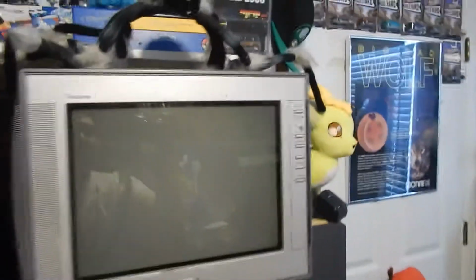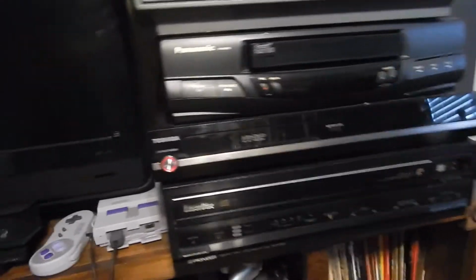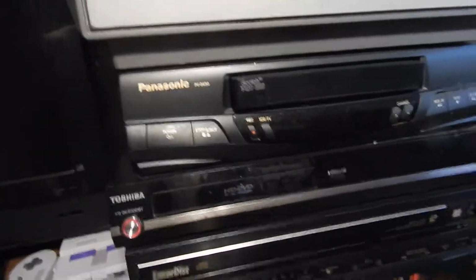Still got a giant spider now. Picked it up for Halloween from clearance at Walgreens. Got me a nice little shiny Vulpix plushie over there sitting on top of my PS4 charger. Got my VCR, which again, I can use this whenever.